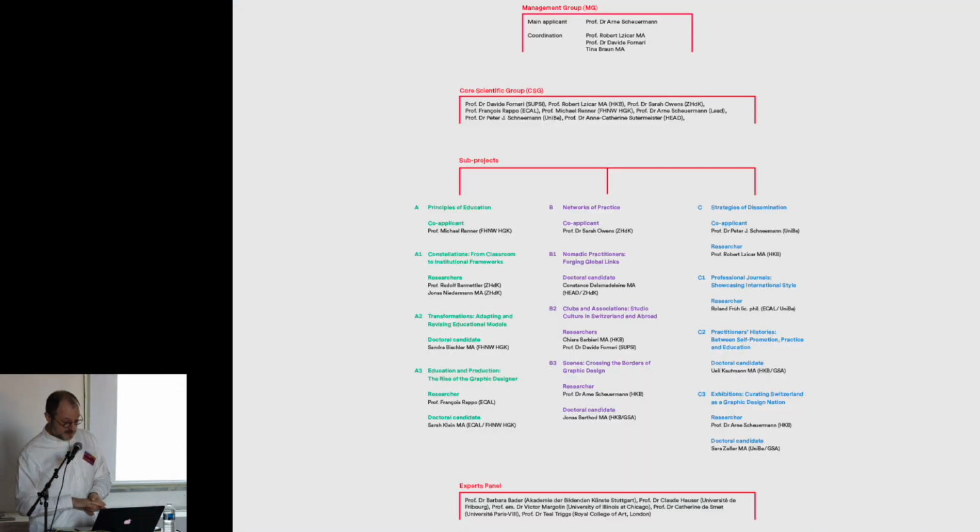It took 3 years, started in 2016, and it is the biggest research collaboration in the design field ever funded by the Swiss National Science Foundation. Oh yeah, you cannot read the names of the people. There were 3 sub-projects in which mixed groups of 6 doctoral students and 7 researchers from 7 institutions investigated different aspects of Swiss graphic design: its teaching, its networks, and its forms of publication.